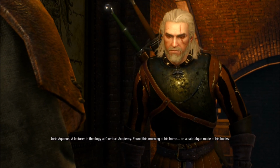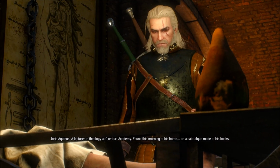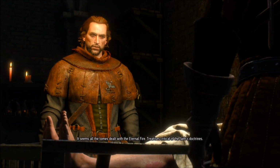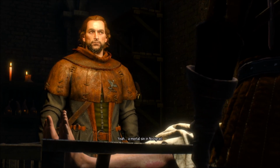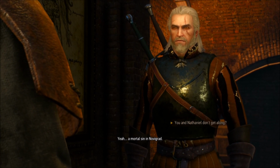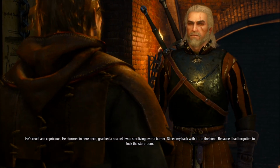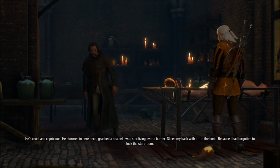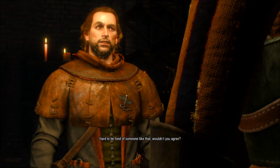Who's the victim this time? Joris Aquinas, a lecturer in theology at Oxenfurt Academy. Found this morning at his home on a catafalque made of his books. Any titles in particular? It seems all the tomes dealt with the eternal fire. Treatises critical of the faith's doctrines. Yeah, mortal sin in Novigrad. Not fond of Nathaniel? Very few people are. He's cruel and capricious. He stormed in here once, grabbed a scalpel I was sterilizing over a burner, sliced my back with it to the bone, because I had forgotten to lock the storeroom. Hard to be fond of someone like that, wouldn't you agree?